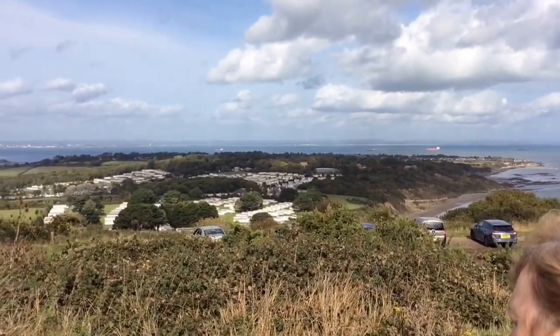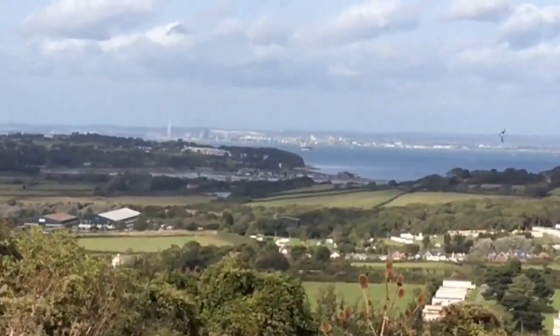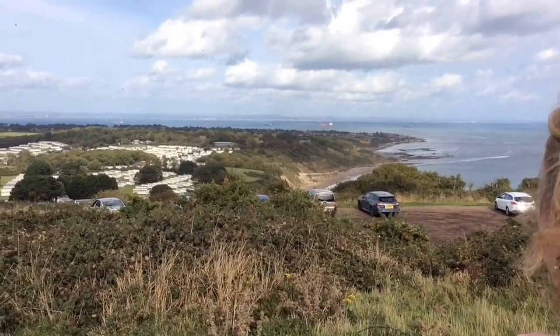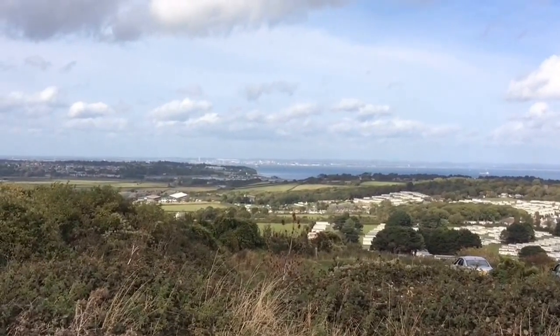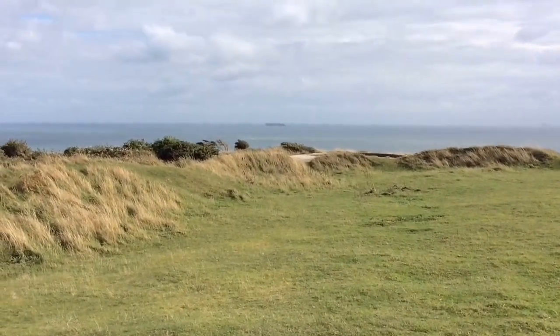On a hill called Culver Down, and we're looking out over the Solent, and in the distance we can come in on it. Not very clear. We're on top of Culver Down looking out over the Solent, and in the far distance across the other side of the Solent is Portsmouth, not very clear though. And out in the English Channel is a large container ship.